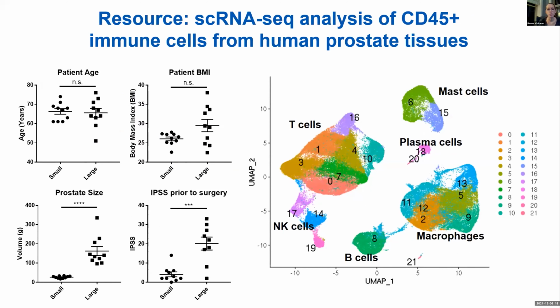So I did want to talk about our resources, since I'm in the resource session here. Our P20 that we had was for isolation of all leukocytes or immune cells that are CD45 positive from both small and large male BPH tissues. So we used, as best we could, age-matched and BMI-matched tissues, as you can see in the top left, and then in the bottom left, you can see that we selected based on size, so it's not surprising that we have significant difference in size.